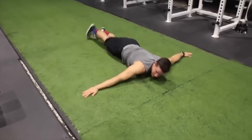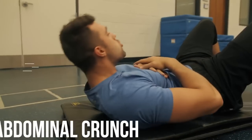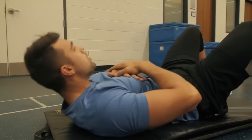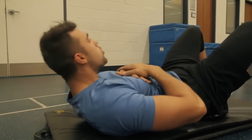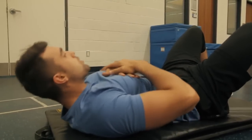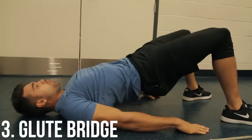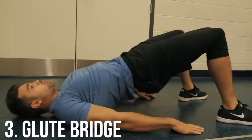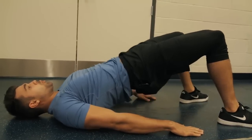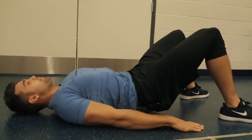Now moving on to the abdominal crunch, like I said, guys, we want to stay away from hip dominant ab exercises. By doing this, you're obviously going to be able to strengthen your abs, and as we all know, strong core muscles will greatly improve your posture. Next up, we have the glute bridge. Guys, this is a great exercise for improving your hip mobility and strengthening your lower back, which are two things that any desk-bound worker can benefit from.